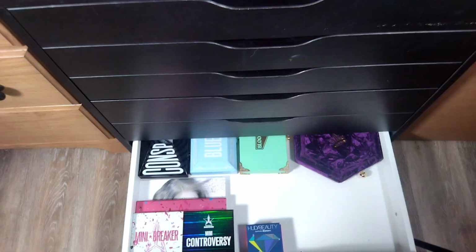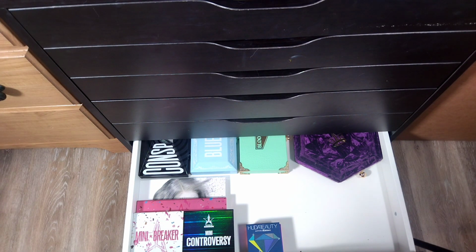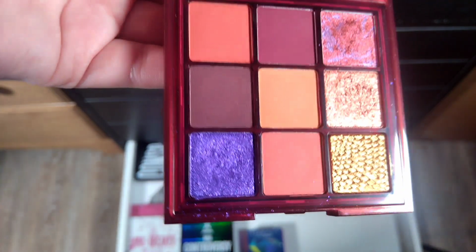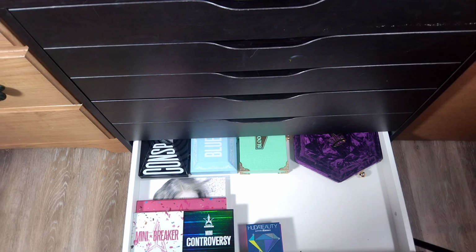And this one's the Wild Chameleon. I got this for this purple shade there, but I really love the other shades as well. They're all nice. So definitely keeping that one.